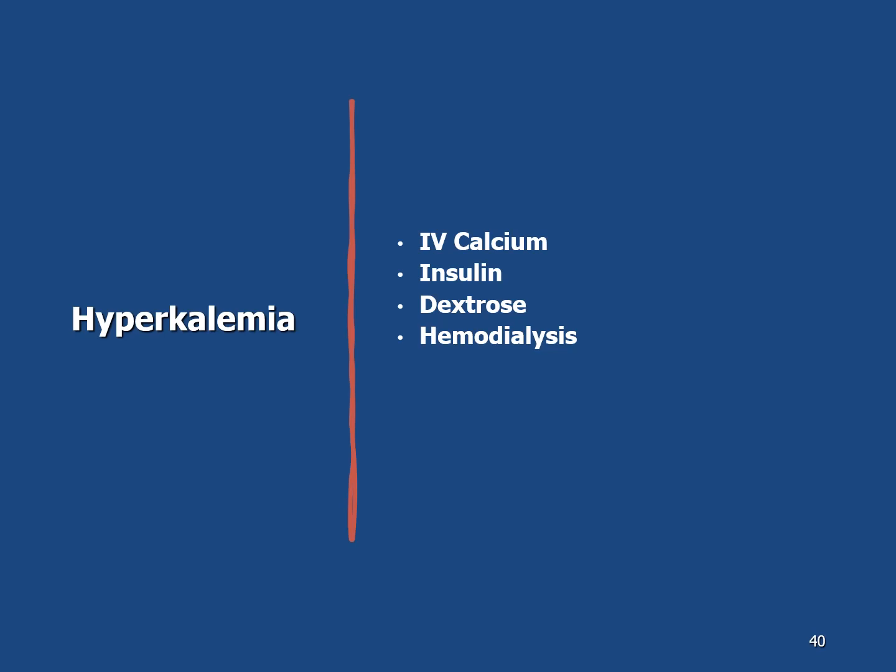Hide the potassium from the heart with insulin and dextrose. Insulin forces potassium into the cells, temporarily hiding it. Occasionally I see an order for 10 milligrams of albuterol. This is also in an effort to shift the potassium into the cells, but certainly not as effective as other treatments. Ultimately, the fix is to send them for hemodialysis and remove the potassium. If the patient's condition worsens, be ready for a cardiac arrest.